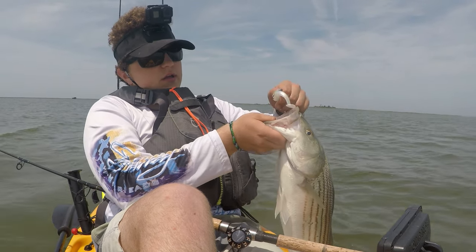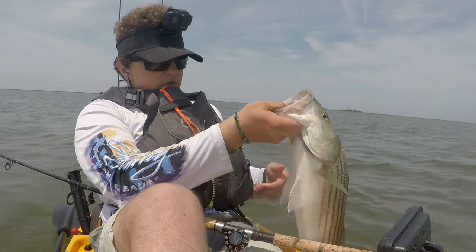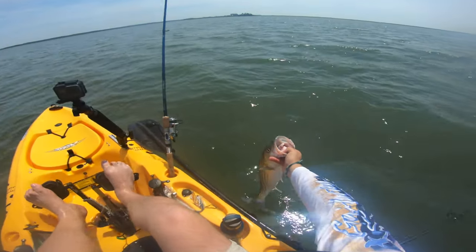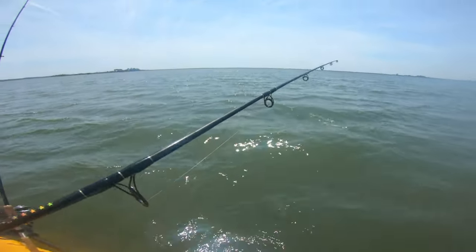Caught him on the Ramsey Baits shad right here. Gorgeous little shad, and obviously it catches fish. Sweet. Gonna release him. Down he goes.